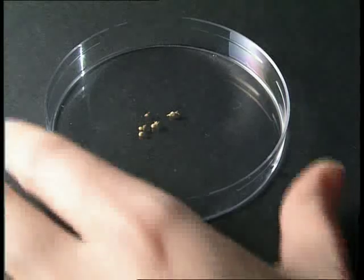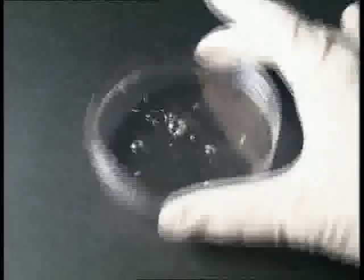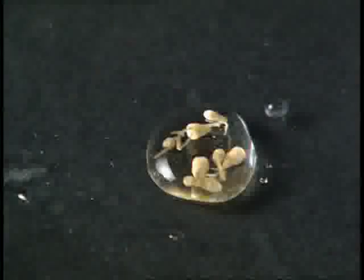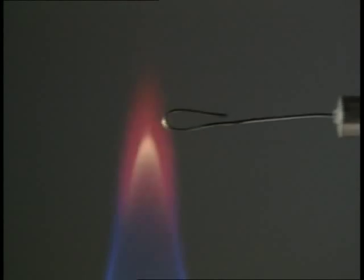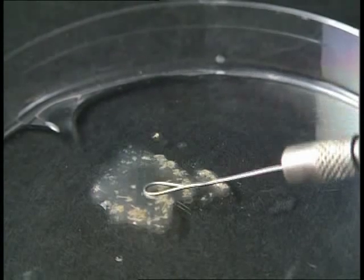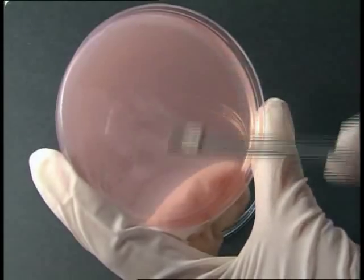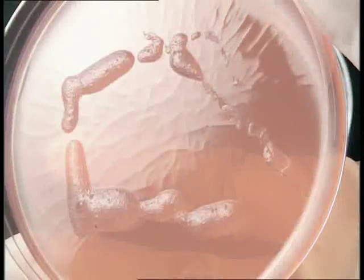To show the existence of these bacteria, the outer surface of the nodules must first be sterilized so that only the rhizobium bacteria inside the nodule are alive. After washing in bleach and rinsing with water, a glass rod is used to crush the nodules and liberate the bacteria inside. A loop of wire is heated in a flame to make it completely sterile. It's then dipped into the bacteria and transferred to a sterile plate containing agar. After a few days' incubation, the rhizobium has multiplied and is now visible.